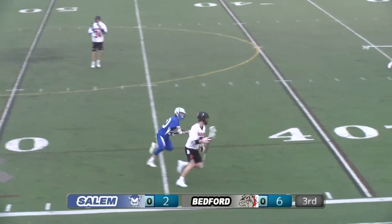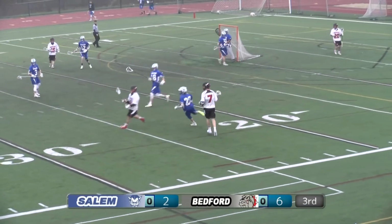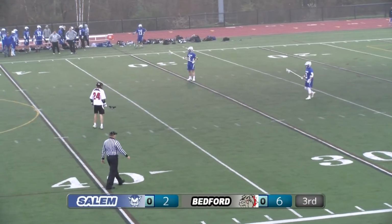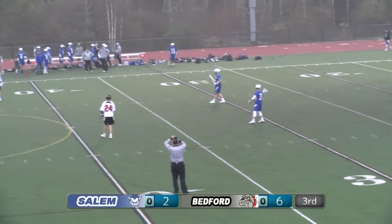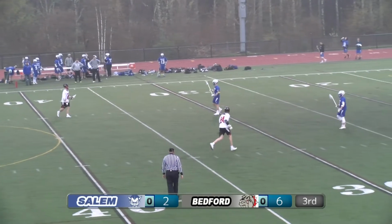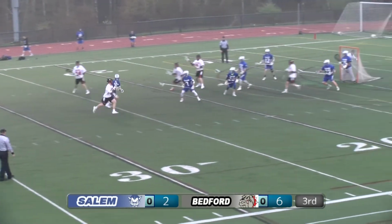They clear it back out. They're still going to need to step it in the box to avoid the transition time, and they're able to do it. Got number 24 here, Matthew Manillo, with the ball going up to Toscano. 7 minutes left here in the third quarter. Bedford settles. There's been no scoring action here in the second half yet.